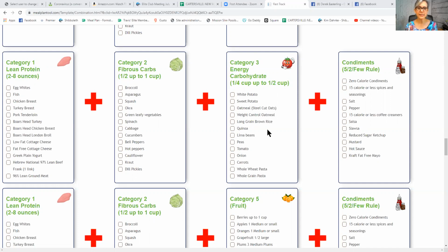What's happening is the lima beans, or whatever category 3 you chose, is going to bring a little bit of an insulin release. But think about this. You had a 1/4 cup of it. You didn't bring giant doses of insulin for your body to deal with. It was just a little bit. And you decided, because you know this information, you paired it with some turkey breast and some green beans.